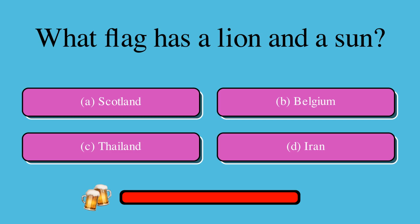What flag has a lion and a sun? Is it A, Scotland, B, Belgium, C, Thailand, or D, Iran? The correct answer is D, Iran.